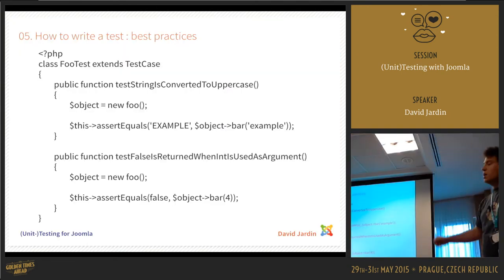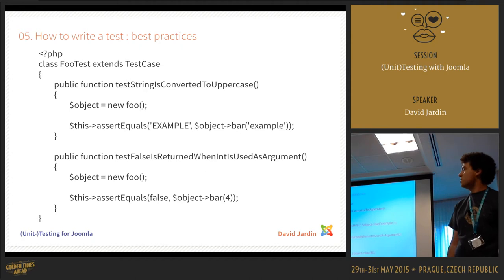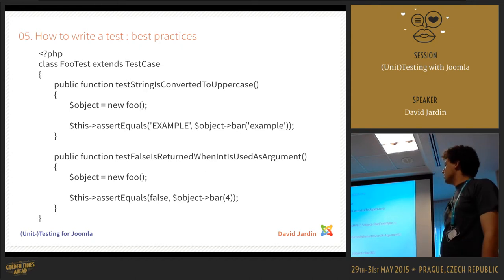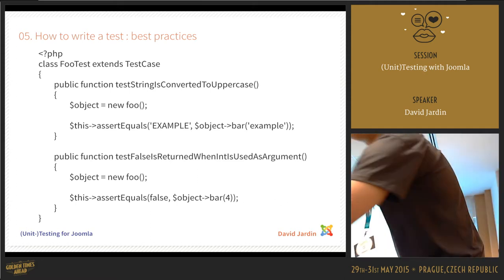So that's what proper test names would look like. Describe what the actual test is testing. The upper one makes sure that the method is doing what it's supposed to, converting it to uppercase. And the second one makes sure that a false is returned when we provide an integer.